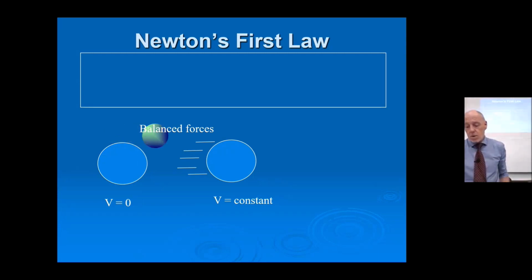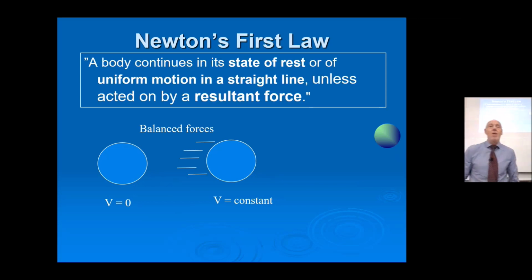From today, you must know Newton's law out of your head. You must be able to quote it. I guarantee you it's going to be asked in at least one test or an exam. I'm telling you what's in your exam before you even get the exam paper. That will be asked. So I'm trying to represent it here in pictures.